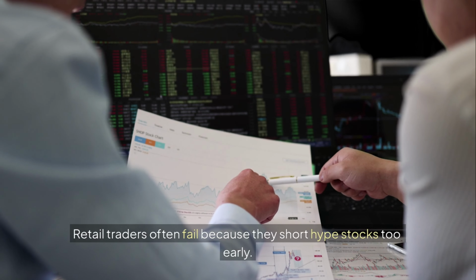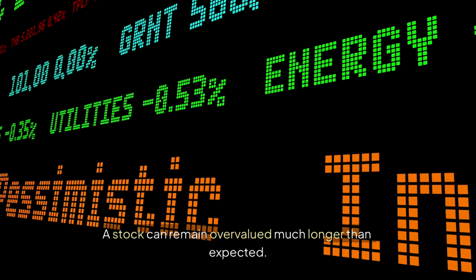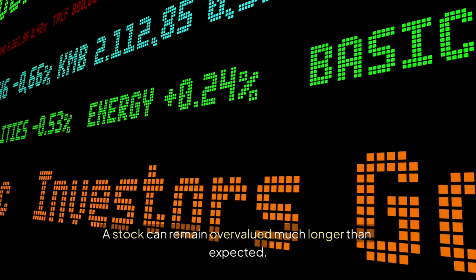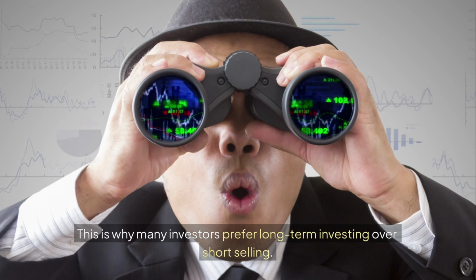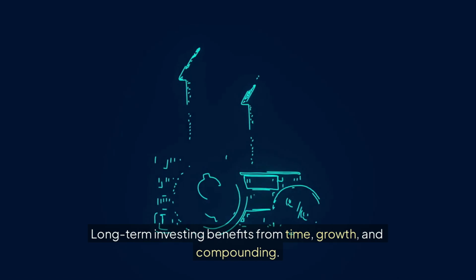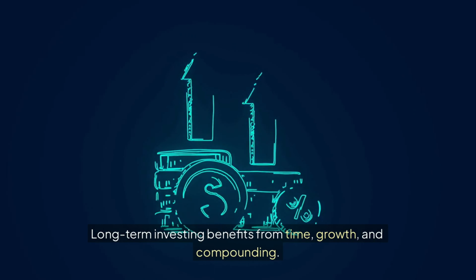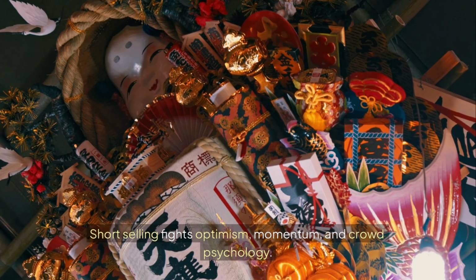Retail traders often fail because they short hype stocks too early. A stock can remain overvalued much longer than expected. Momentum can crush logic in the short term. This is why many investors prefer long-term investing over short selling. Long-term investing benefits from time, growth, and compounding. Short selling fights optimism, momentum, and crowd psychology.